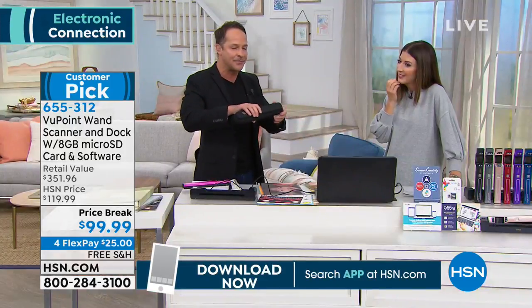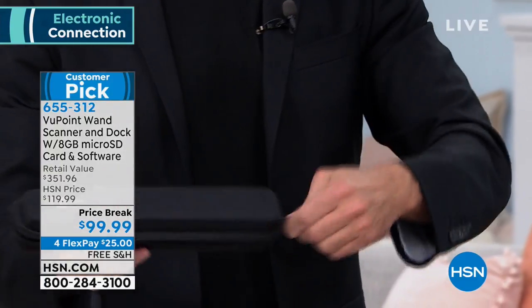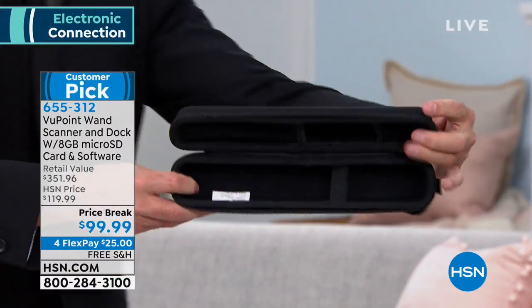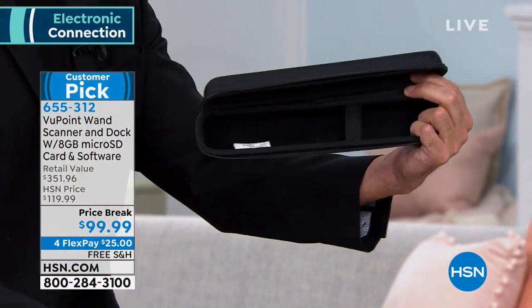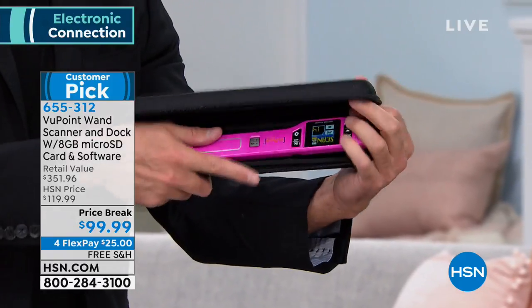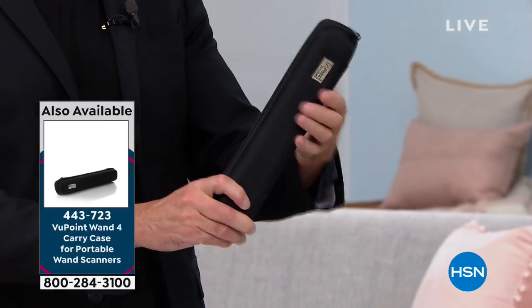One of my favorite calls ever. People love to pick up the additional case as well. Mm-hmm. I had a policeman call in years ago, and he said, Aaron, I've got this case. Sorry, I'm wearing black and I'm holding black. There we go. He bought the case to go along with his wand scanner, and he said, look, I put my wand scanner in the case, I zip it up, and I throw it in the back of my patrol car, and this is how I take care of all my documents at the end of my day.